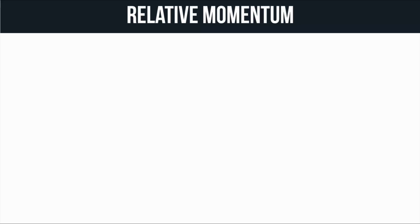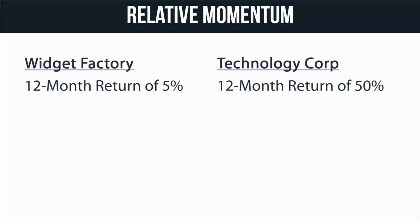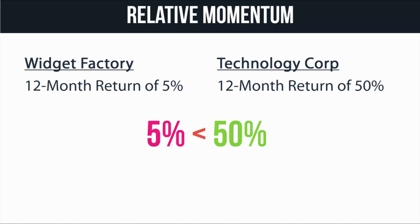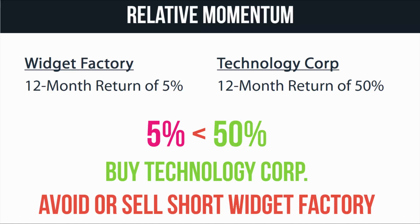So let's look at an example of relative momentum. Say I have two companies, Widget Factory and Technology Corp. Widget Factory has a 12-month past return of 5%, whereas Technology Corp has a 12-month return of 50%. Remember, momentum is equal to whatever range of past returns that you're using. So in this case, the 12-month momentum is equal to the 12-month return. So because the return of 5% is lower than the return of 50%, we would buy Technology Corp because it has higher momentum relative to the other stock, and we would avoid or sell short Widget Factory. That's the idea of relative momentum. You only want to buy winners and you want to avoid or sell losers.